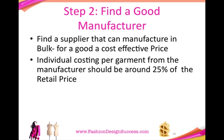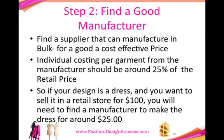Now, what I'm going to reveal to you is the maths behind the successful fashion labels. A lot of people don't know this. So a normal retail price is referred to as 100%. So if we'll use a dress as an example. If you were to design a dress and you want to sell it in a retail store for $100, this is what the client will pay. You will need to find a manufacturer to make the dress for around $25. So that's 25%.